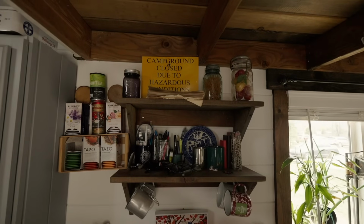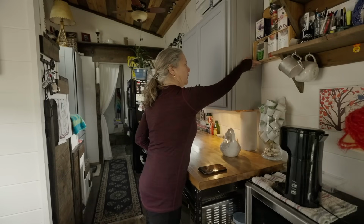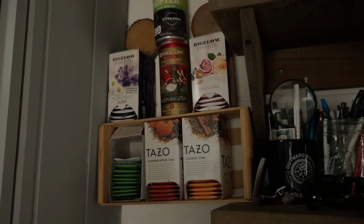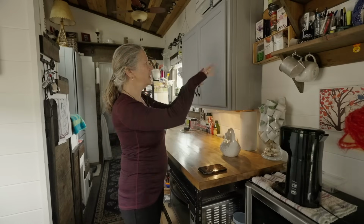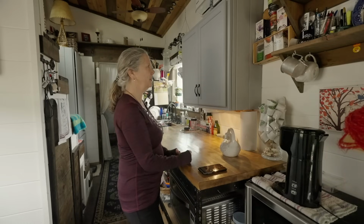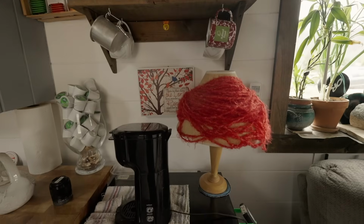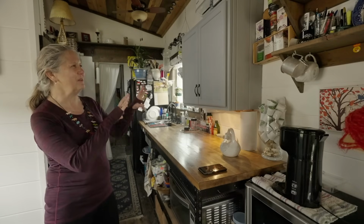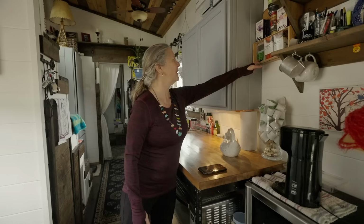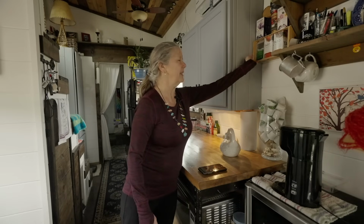These shelves came with the tiny house with the little cup hooks under here. And then I found another little wooden storage box at a thrift store, which most of the tea boxes fit pretty well in. So I just put that up there so I can easily reach my tea, and can boil hot water with this little coffee maker. So it's a pretty simple system. It needs maybe a little bit more work, but just to make it stand up, I just put a little nail under here.